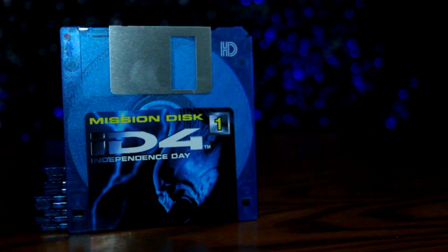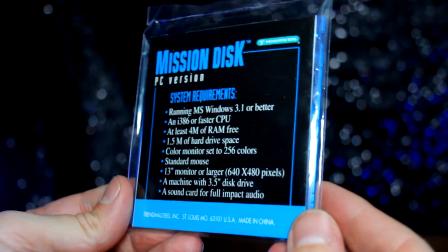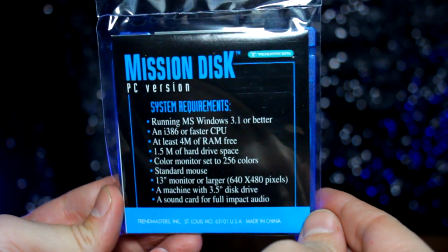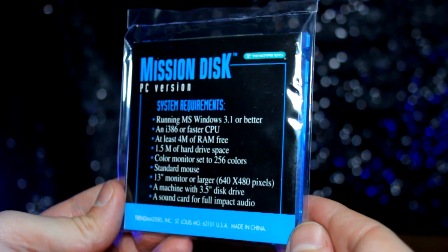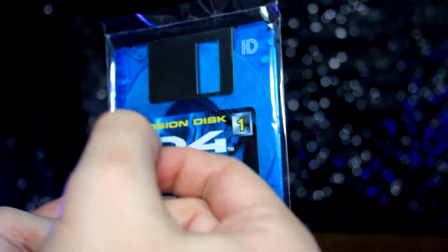The hardware requirements for these floppy disks are pretty modest, even for 1996. You'll need Windows 3.1, a 386, 4 meg of RAM, 1.5 megabytes of hard drive space, a sound card, and a graphics card supporting 640 by 480 at 256 colours. Side note, in the film, Jeff actually uses a MacBook to defeat the aliens, but the floppy disks released with the toys are all IBM compatible.